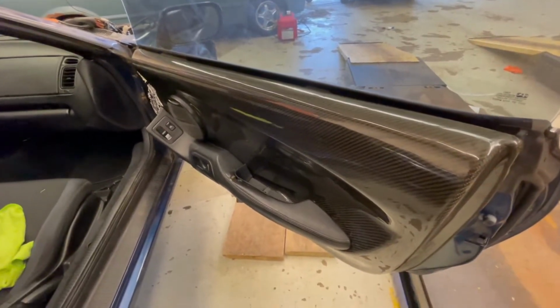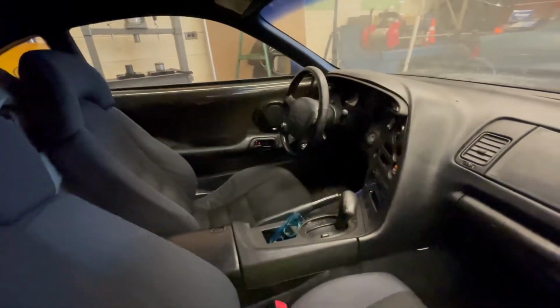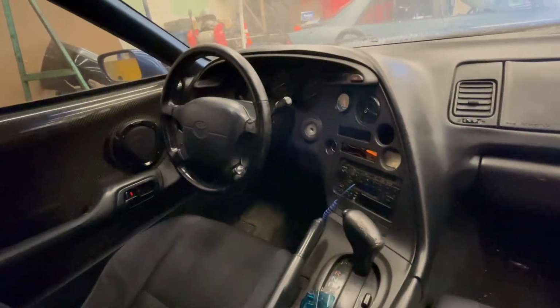were cheaper at the time. Probably still are, to be honest. The door panels are kind of expensive on these things. So the carbon fiber looks pretty cool. Again, factory NA on factory transmission still.